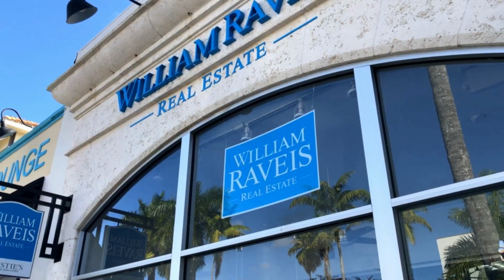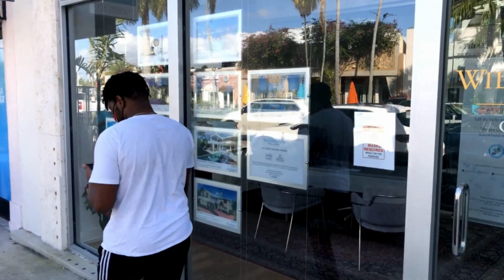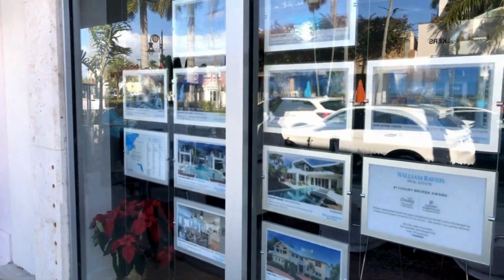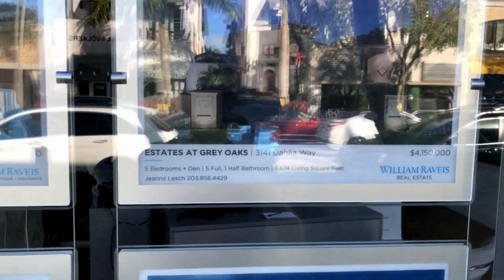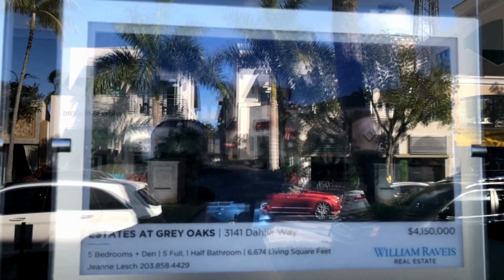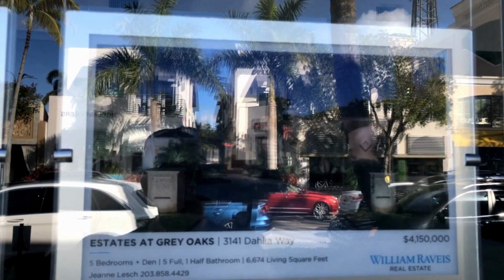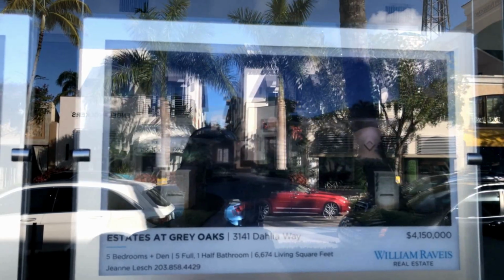Right along Fifth Avenue is the William Raveis Real Estate Company. So if you're ever thinking about moving to Naples, you could check out some of their properties. This looks like a pretty nice one right here. Looks like it's a 5-bedroom, 5.5 baths for just a mere $4.1 million.